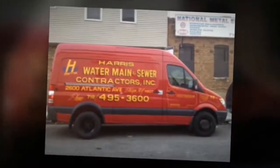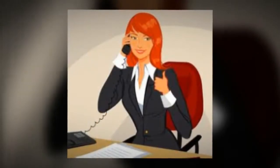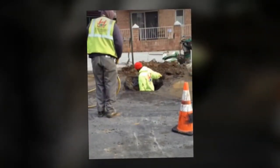Harris Water arrives to inspect the emergency water leak. The water main must be shut off in the roadway immediately. The office calls for an emergency permit to begin excavation. The crew arrives and shuts the water in 1 hour.